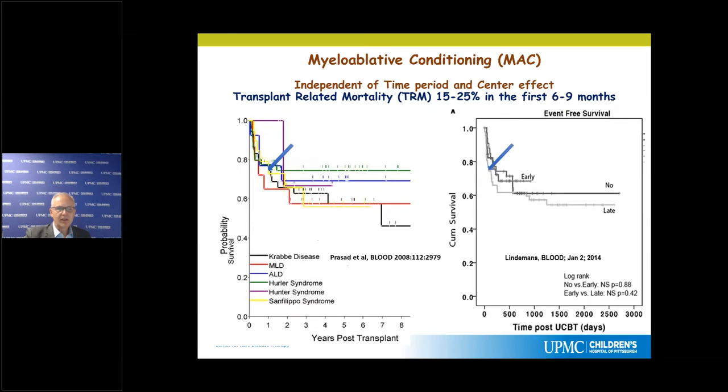Finally, just focusing on a single center experience from Duke University, busulfan cyclophosphamide, breaking down again the various diseases, Krabbe disease, metachromatic leukodystrophy, and so on. The arrow is highlighting the first year, when the most remarkable drop in survival is appreciated. And even a European center that has examined some recent advances in administering anti-thymocyte globulin, giving it early, not giving it at all, or administering it late. While there might be some impact long-term, eventually at the early 1 year time point, still at least 20, if not 25% of patients succumb to the transplant-related complications.